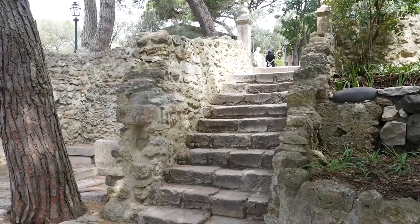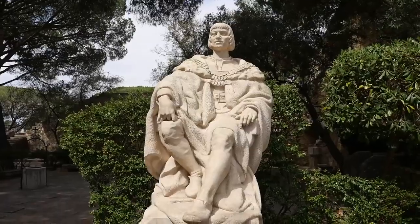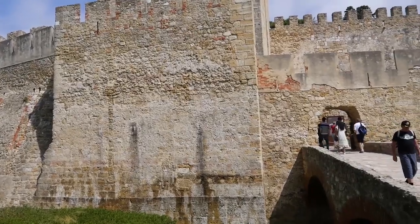And I love how the entire fort is just kind of sloping from how old it is, and it's really nice, lots of trees as well. It's cool and shady. Just a short walk to the corner of the complex is the actual castle itself.